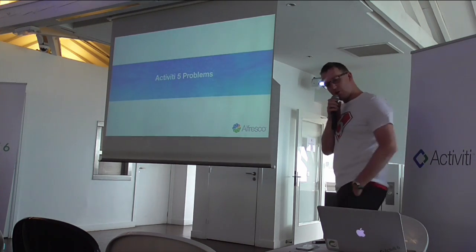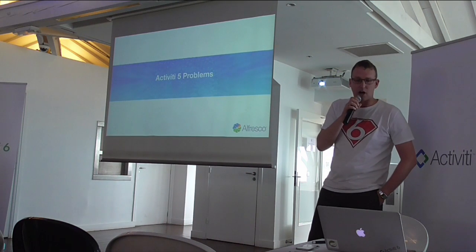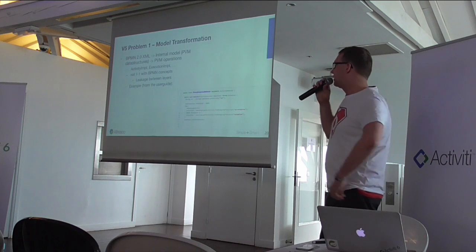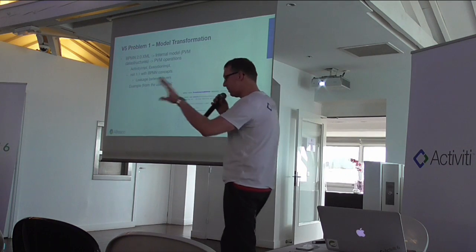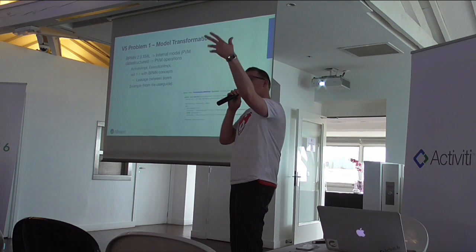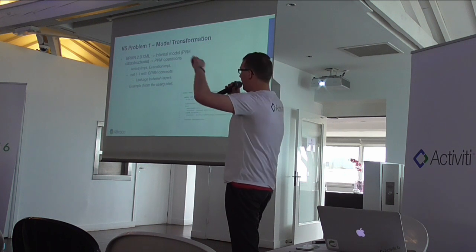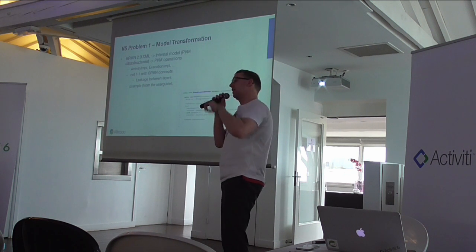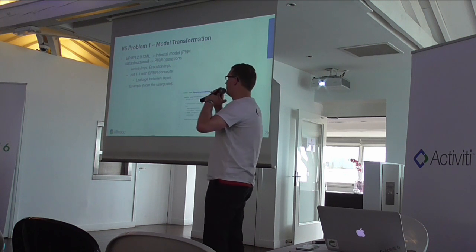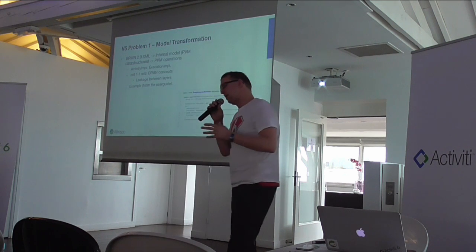So, like I promised just now, what are the problems with Activiti 5? I wouldn't call them problems, that's maybe too harsh, it's more of an inconvenience. The first thing is that we do a model translation from the BPMN XML into what we call the PVM model. We parse the BPMN XML to a Java representation first to work more easily with it, and then we parse that model into the PVM data structures, the ActivityImpl, the ExecutionImpl, etc.